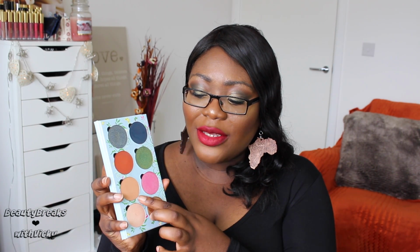So on my base I used this shade here, which is like a tan kind of color, and it's a matte finish, and I used that all over my lid just to set my concealer when I did my eyes. And then in my transition area I used this reddish brown shade here, which is gorgeous, and it's very pigmented, so you only need a little bit and it blends really nicely.